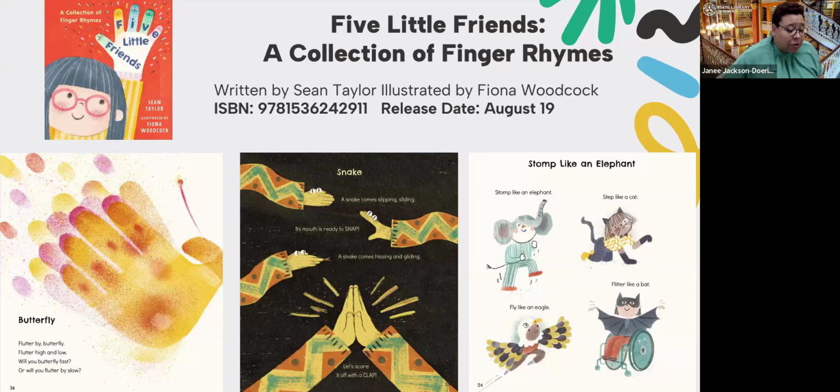The illustrations help kids and caregivers. It shows them how to move their hands. And there are all kinds of finger rhymes in here. There's finger rhymes about dinosaurs, snakes, bubbles and bubble blowing, to butterflies, to stomping like an elephant.